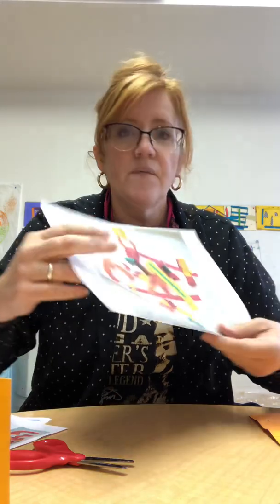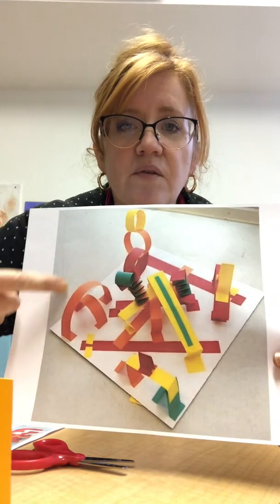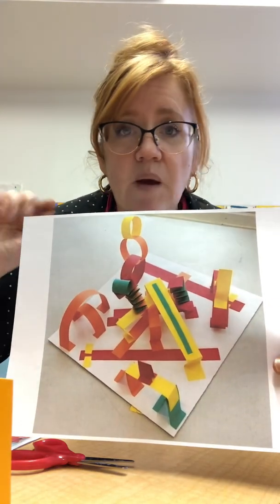The other thing you can do is something like this. And remember when we made our own playground back in the spring? You could cut strips of paper. Now construction paper would be great for this.